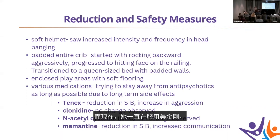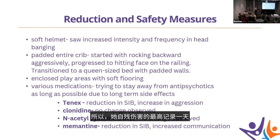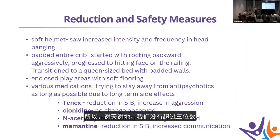And right now she has been on memantine, since she has a gain of function GRIN2A variant. We've been using memantine for 10 months now. We saw almost an immediate increase in her SIB, and then about 2 weeks after, we saw a significant decrease in her SIB. Her highest recorded day of self-injurious harm topped out at 2,500 incidents in about a 14-hour period. We thankfully have not had more than triple digits for SIB in over 4 months, which has been great.